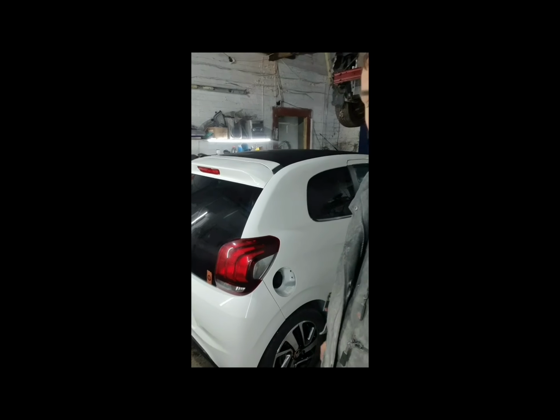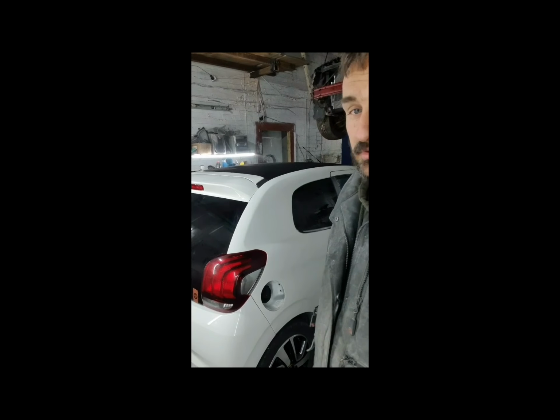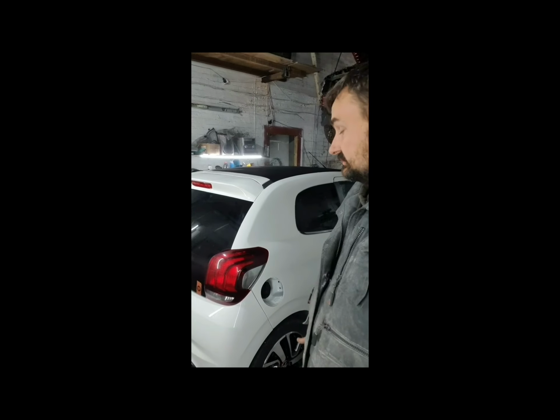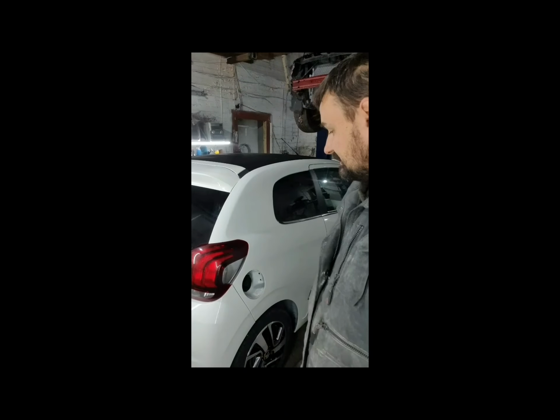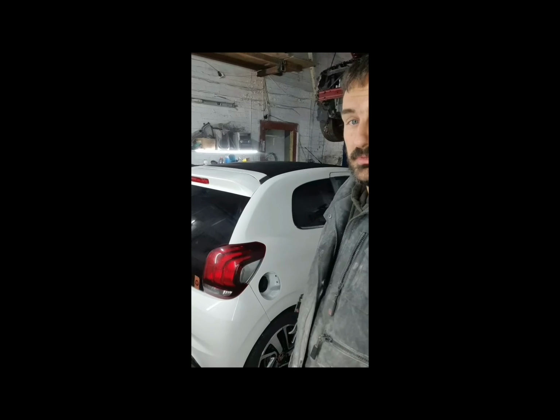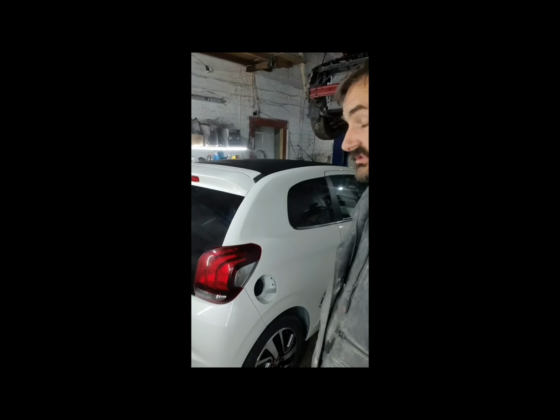Got to order in some quite big rivets for the petrol cap, so hopefully they'll be in sometime this week. So it's just a case of doing all the flatten and polishing now. I'm going to flatten and polish the whole car just to get it nice and clean, get it immaculate, and then get all of the inside of it valeted sometime this week.